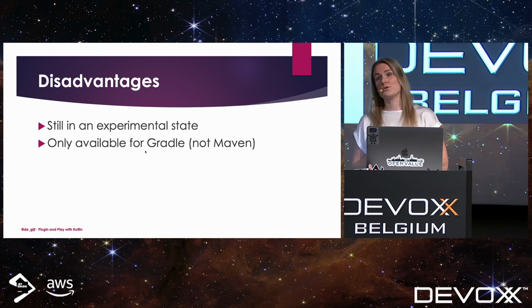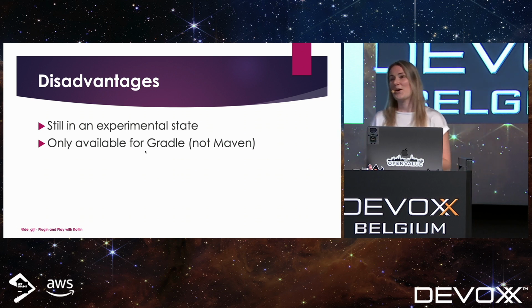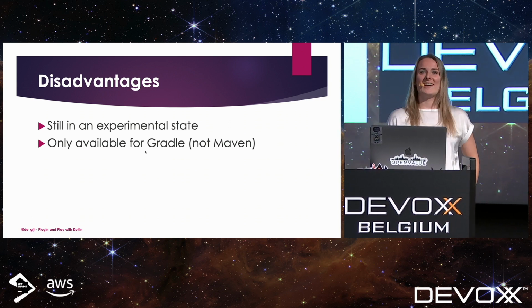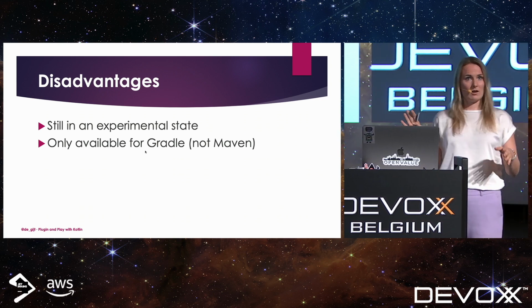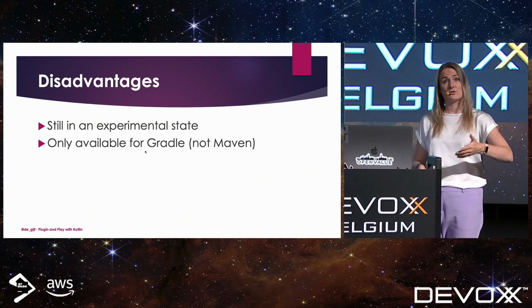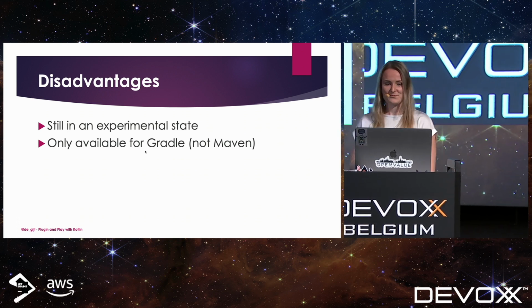If you are a Maven user, then unfortunately, either you sit this one out or you switch to Gradle. You can do that as well, of course. In the GitHub project, there is already an issue asking for Maven support. So if you're very interested in Maven support, please check it out, give a thumbs up to the issue, and maybe they are more likely to pick it up soon.